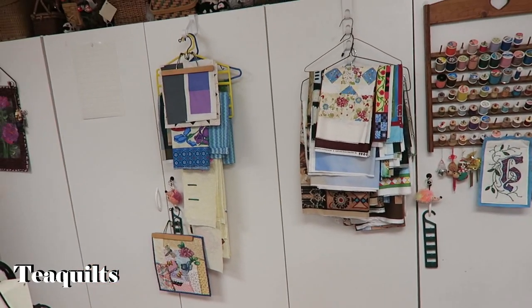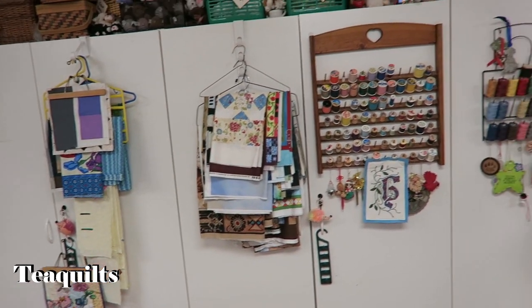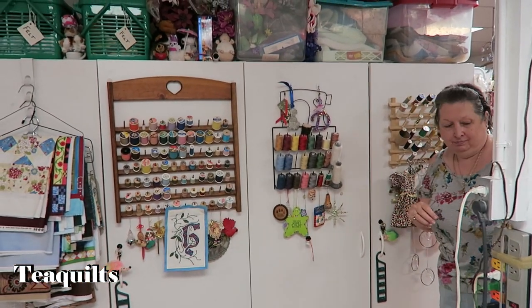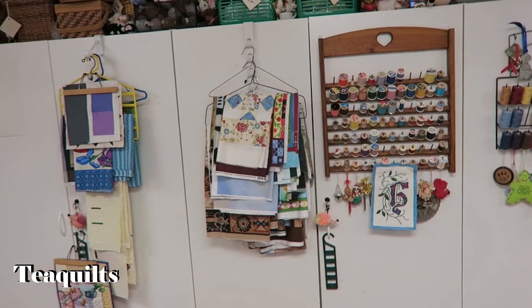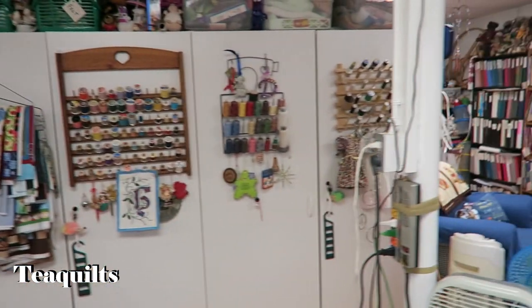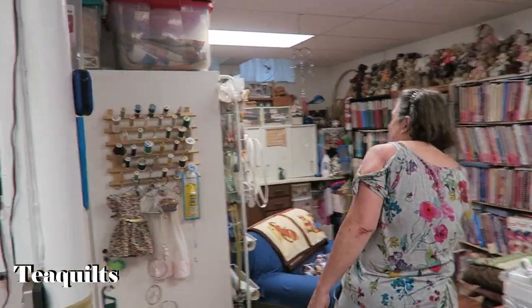So she's got, like she said, her panels. She's got decorations on them, thread racks. So she utilizes all of the space of the cabinets, not just on the inside, which is a terrific idea. Thank you. Okay. And so then we keep going down.